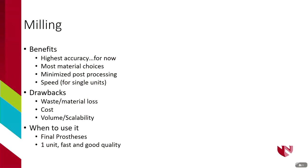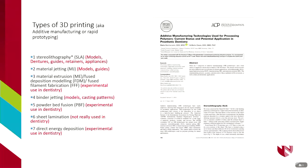Now, if I wanted to mill 100 crowns, that's going to be the time of one crown times 100. If I want to 3D print 100 crowns, it might be the time of one crown times 5%. It's something that just depends on the type of technology you're using. You can really increase the output when you're printing.